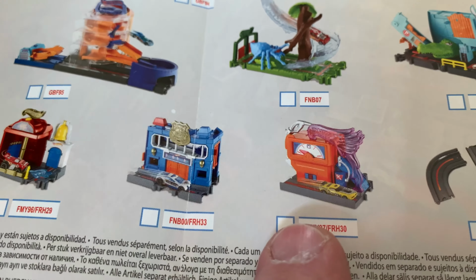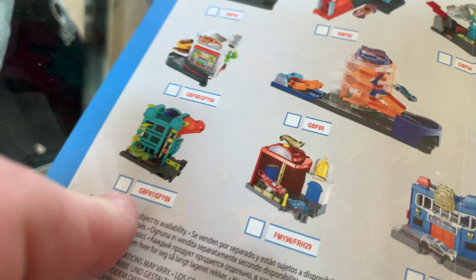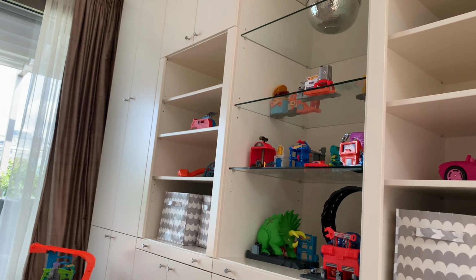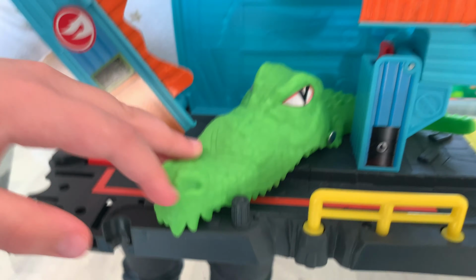And look what we have. We have the track, we have the gas station, we have the police station, fire station, the dino garage. We have the, is that the pizza? We don't have this one. Oh, we're collecting a lot, guys. Oh, look at them all. You're right. Look how many Hot Wheels City pieces we're collecting. Yeah.